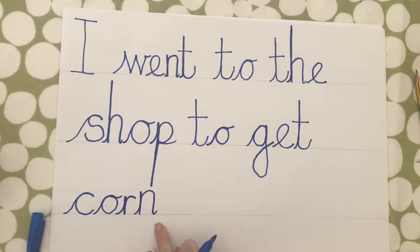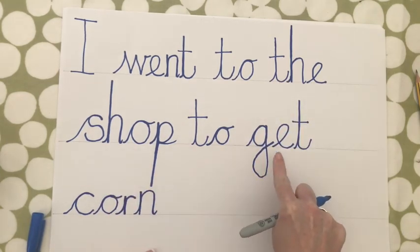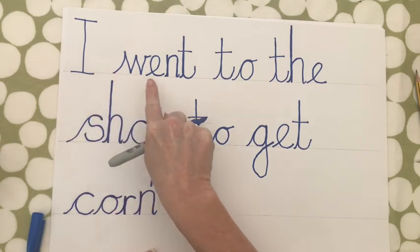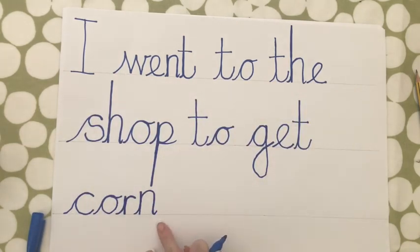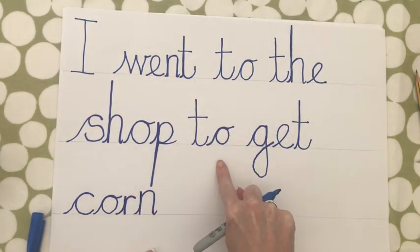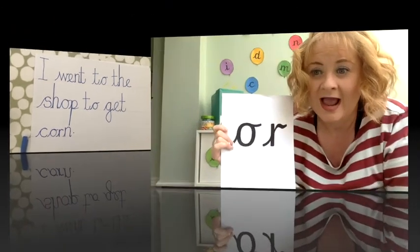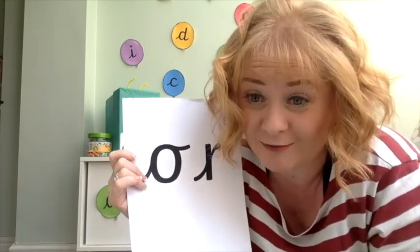Corn, corn. I went to the shop to get corn. Can you read that? I went to the shop to get corn. One last time. I went to the shop to get corn. Full stop. Let me have a look at your writing. Oh, that is amazing writing.